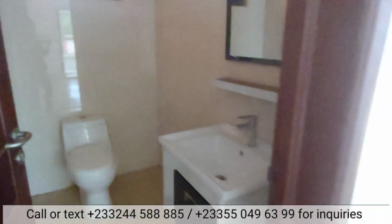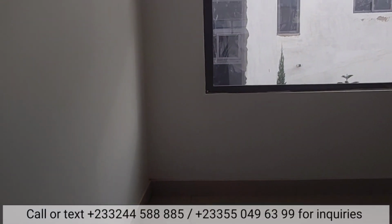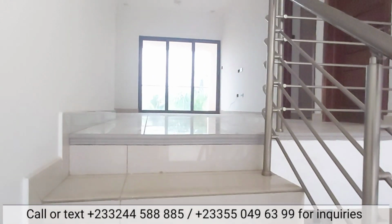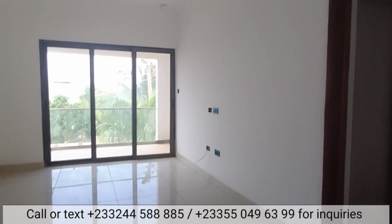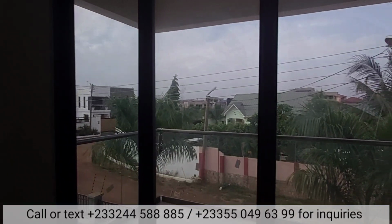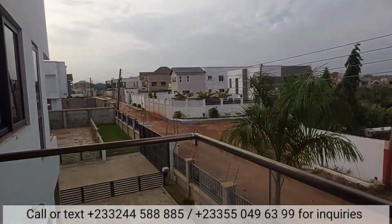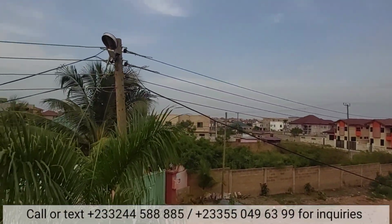This is the guest washroom. Now let's go upstairs and check out the bedrooms. What I like about this home is that there are lots of windows, so it allows for natural light during the day, so you can really save on electricity. It's an energy efficient home. So that was the family area, and then there's a balcony. This is the neighborhood.